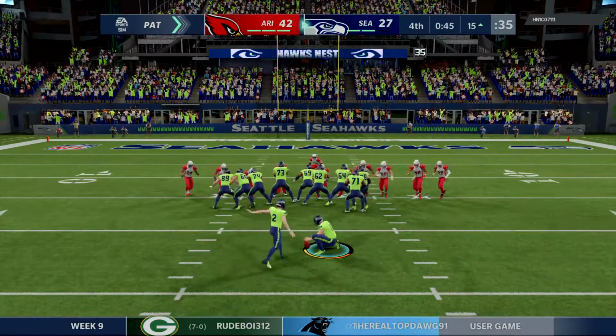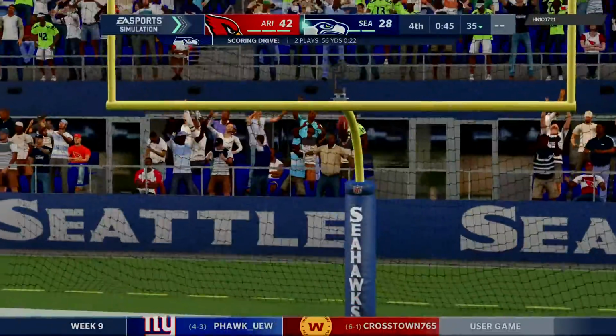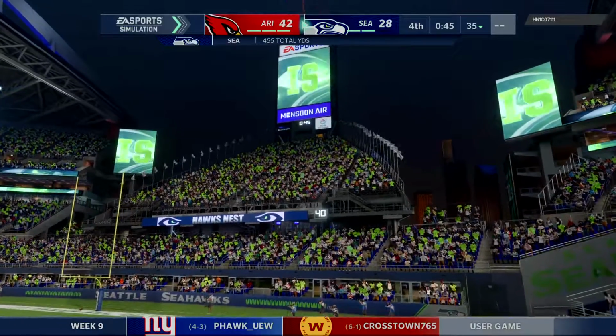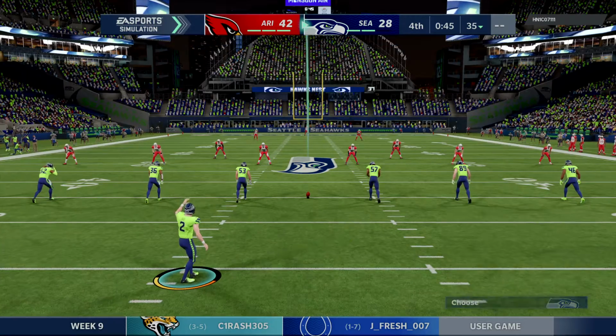But I think it counts more for the fantasy guys, doesn't it? Yeah, it's just something maybe positive to look at on film. But this one's over, let's be honest. Yeah, I agree with you totally on that one. Extra point right down the middle. And the lead will be cut down to 14.